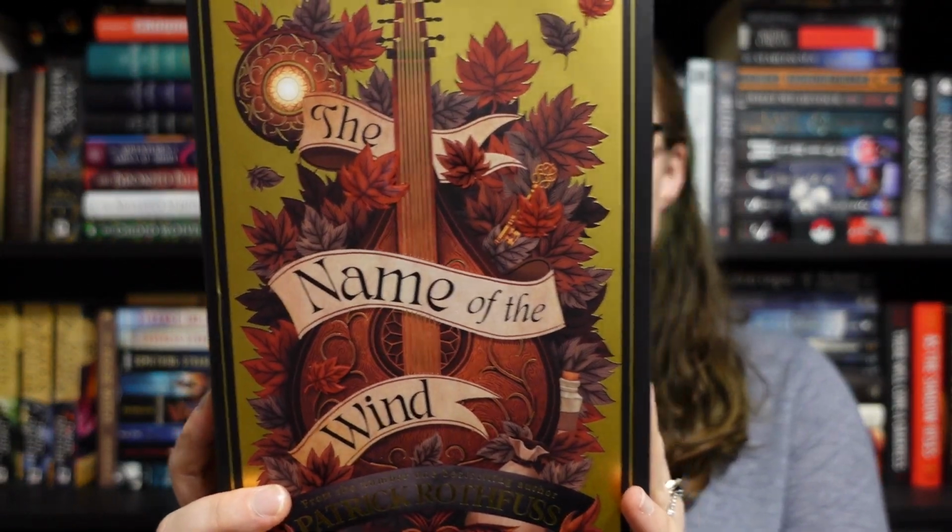The next 3 books were also orders from the UK, and I ordered them from Broken Binding. The first one is the reason that I placed this order. John's birthday was in March, and his favorite book is The Name of the Wind, so I'm slowly collecting the different covers for him, and this is the UK cover, and it is so pretty. I love it. And so we got this one for him.